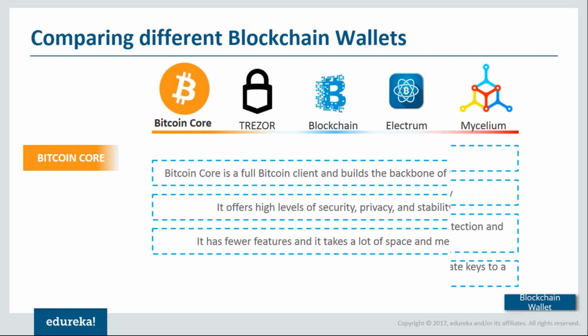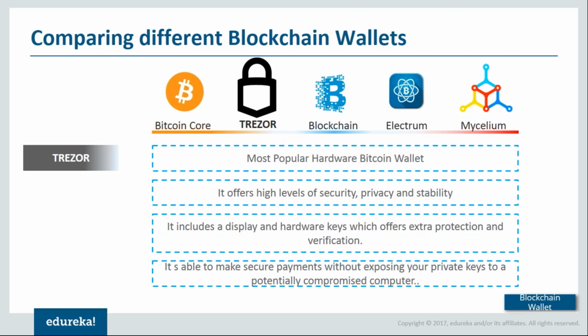Coming on to the next wallet, that is Tensor. Tensor is again one of the most popular wallets as a hardware wallet. Now again, with respect to hardware wallet security, this is one of the major players in the market today, and it also comes with a display as well as two keys which will help you verify as well as add another layer of protection for your blockchain wallet. Now again, when you talk about the security feature with respect to Tensor or any hardware wallet, it's very high in comparison to all other wallets. But again, with respect to ease of use, it's not that comfortable when you're on the go or when you want to immediately initiate a transaction. These are not very comfortable for that.